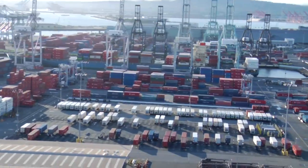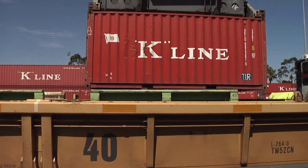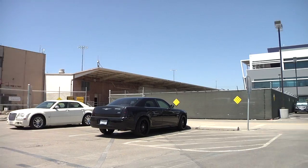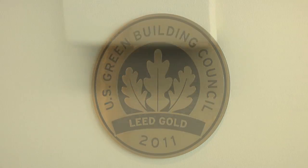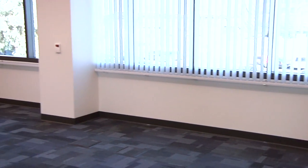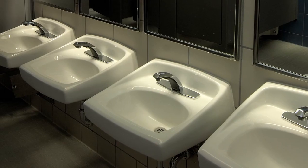As Pier G has modernized to accommodate more clean rail and newer yard technologies, all the old administrative and maintenance buildings have been replaced with Gold LEED certified structures that feature state-of-the-art energy and water-saving measures, including the use of natural lighting, low-flow water fixtures, and a people-friendly, healthful indoor environment. So it pays off many ways by the environment as well as in the productivity of the employees.